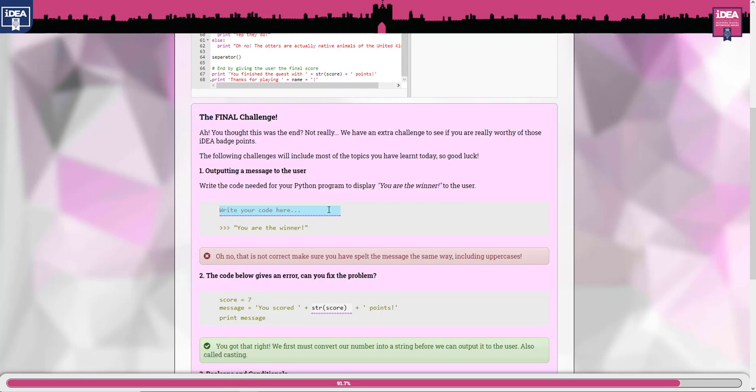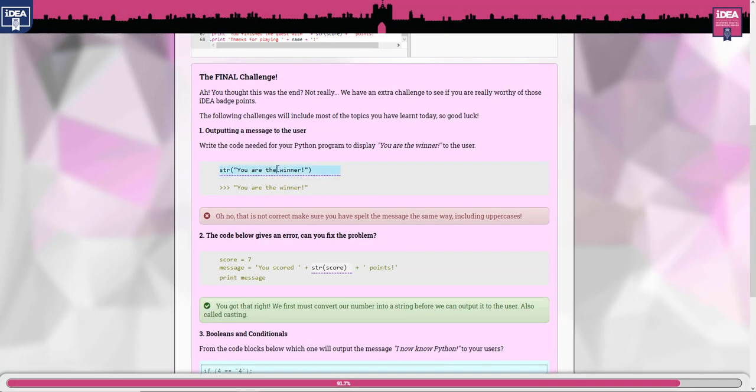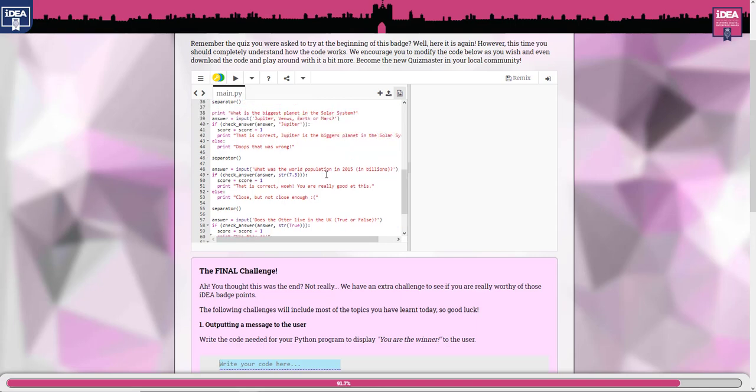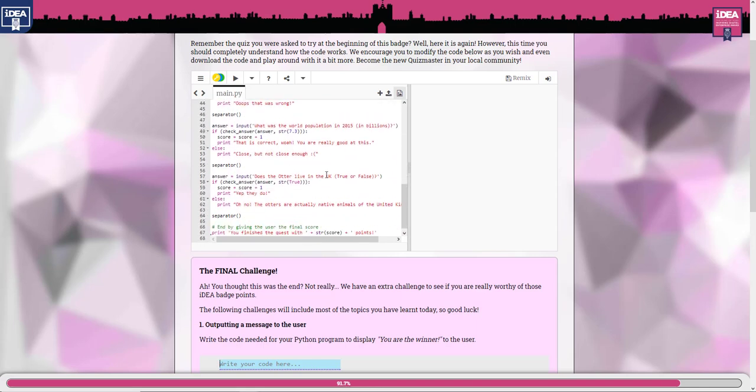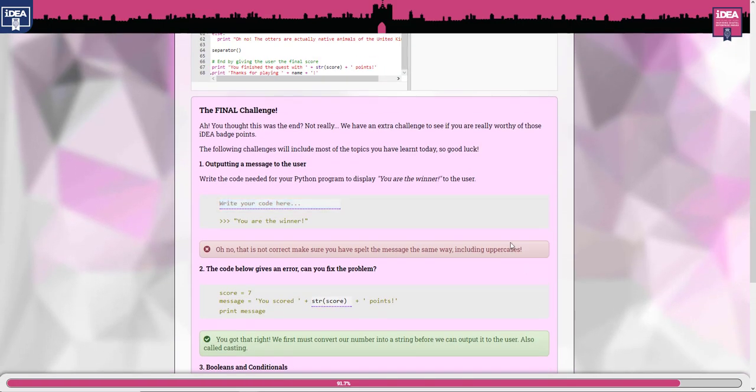Okay, so we just need to try and print the winner. So str, let's try this method. See if this works. Okay, this should work. No. Okay, interesting. Why is that not working? That is the good question that we need to know. Do we not have anything here that says you are the winner? Let's have a look. We don't have anything that says you're the winner, so why is that not working? That is the question.